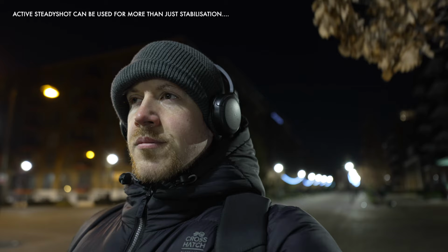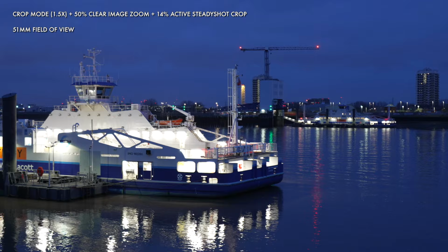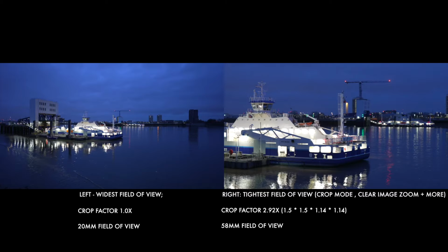Add active steady shot into the mix, another welcome feature addition for the A7 IV, and the 14% crop on that can extend your view even further. And the additional small crop we mentioned from focus breathing compensation earlier can also be added to get even more range.